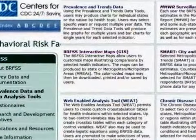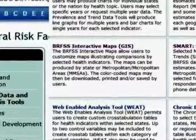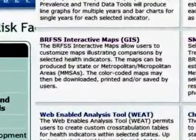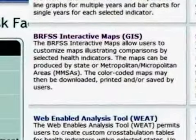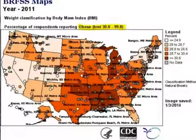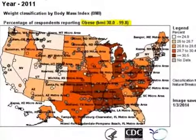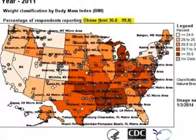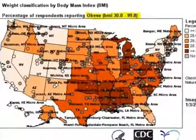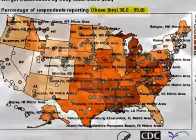There are some excellent resources under prevalence data and data analysis tools. I would recommend reviewing all 6 resources. Let's take a look at interactive maps. This tool allows you to customize maps to illustrate comparisons of health indicators. For this example, I reviewed the data for respondents whose height and weight put them in the obese category for BMI. Notice that South Carolina is one of the bottom states in the dark rust color. A well-incorporated map can be a nice addition to your research paper.